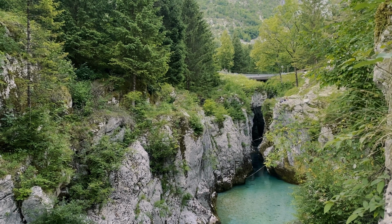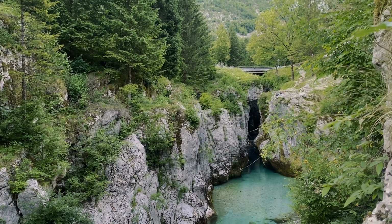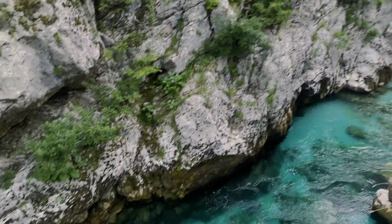So I've driven a bit further down the river Soča to a place called Vršič Pass, and you can see a bit of a natural pool here in the river, and you can see a bit more of that turquoise colour.